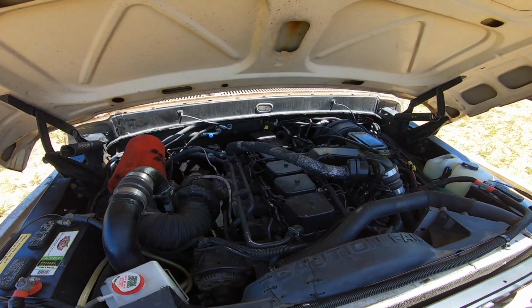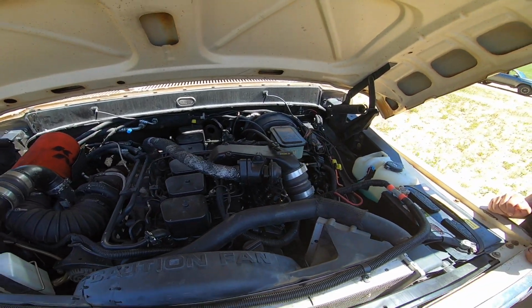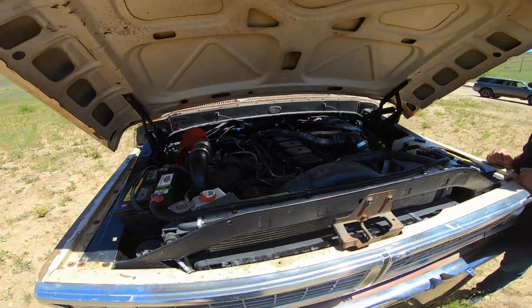This thing has a 5.9 turbo diesel out of the '96. It's original. Hasn't really been messed with, which I'm happy about, because sometimes guys just go nuts with them and then, you know, it's not reliable. I plan on dailying this thing.